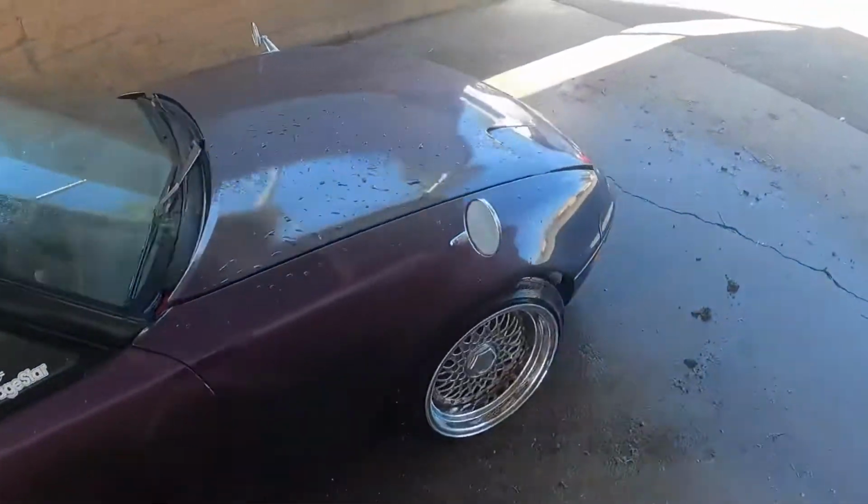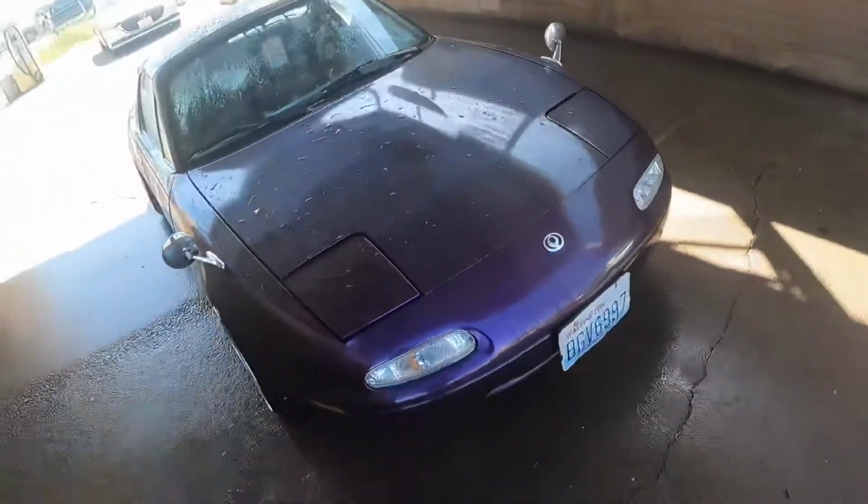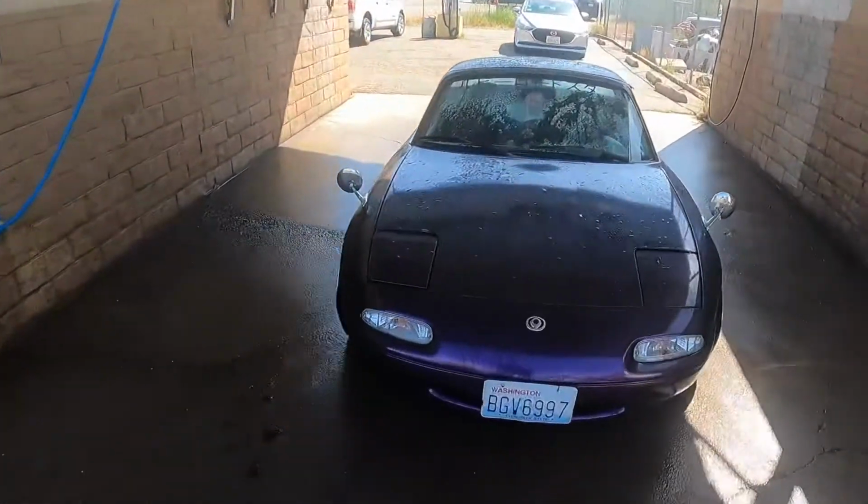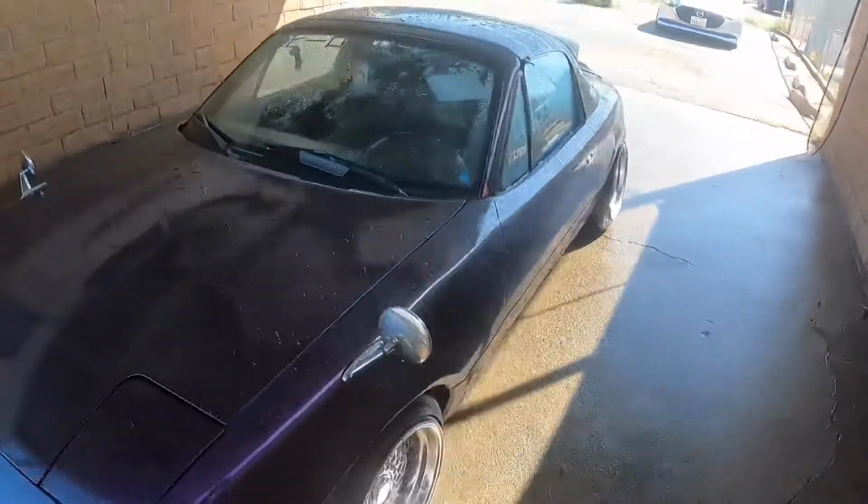Tried to clean it. Oroville, turns out, does not have the best car washes, but she's kind of clean. Time to head up to Table Mountain.